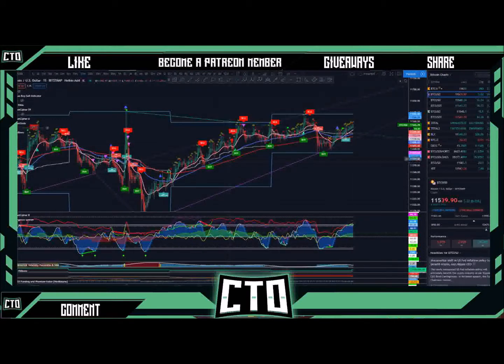We did take our last short back over here, put our stop in profit, and then this major pump here, and then it continued down a little bit further. So we could have taken a long back here, but I was still just wanting to evaluate the market a little bit more, maybe let some things play out.